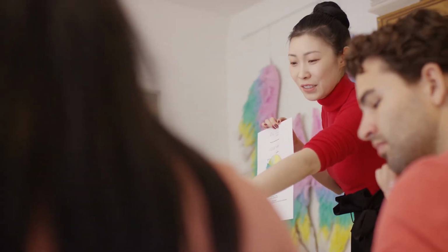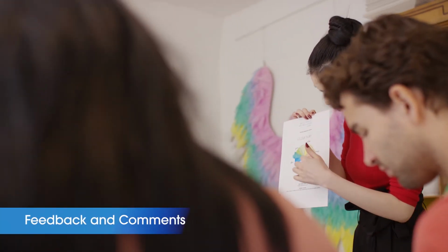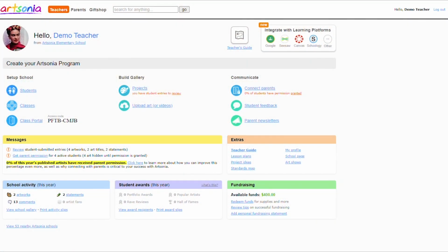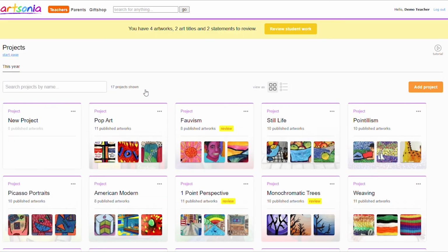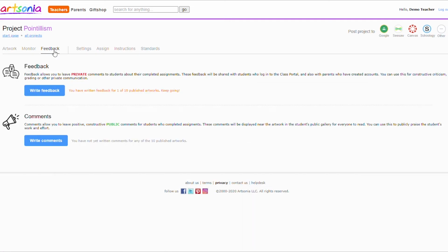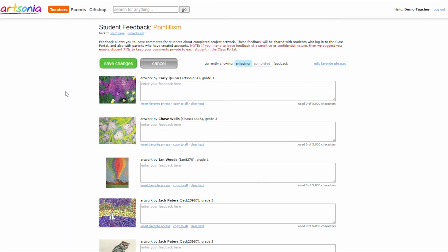Teachers can easily leave constructive feedback for students using the feedback or comment tool. The difference between the two tools is that feedback allows you to leave students a private note concerning their artwork, while comments are posted publicly alongside the student artwork. To give your students feedback, select a project, then select feedback, then write feedback.